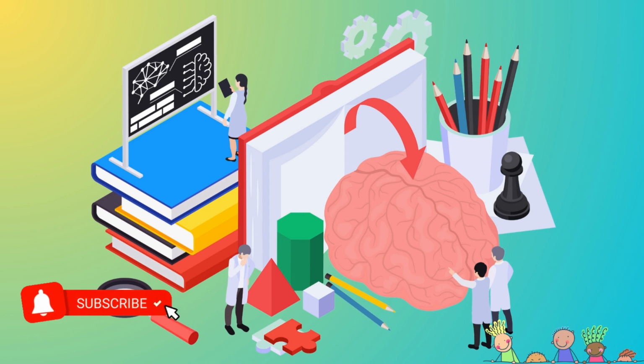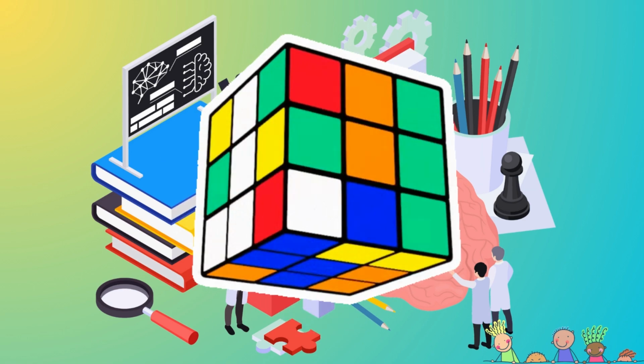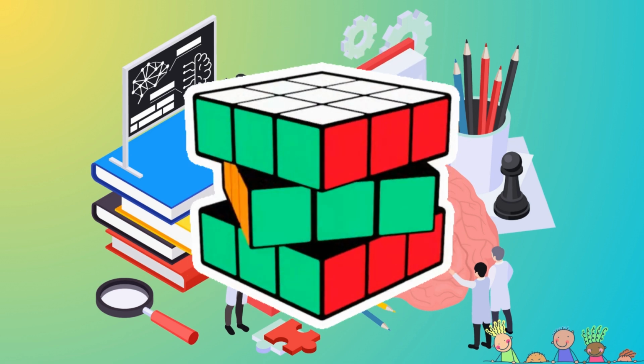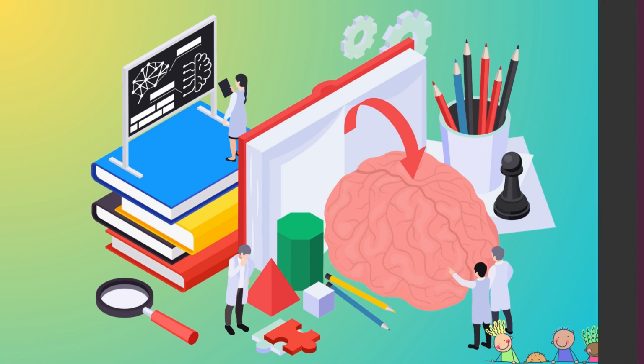Join us on a thrilling journey as we put your IQ to the test and challenge the limits of your intelligence. Get ready to embark on an adventure that will leave you questioning just how clever you really are. Riddles and puzzles are designed to make you think outside the box, so when we encounter a riddle, our brains go into overdrive, searching for patterns, connections, and hidden meanings. So let's take your brain power to the next level.